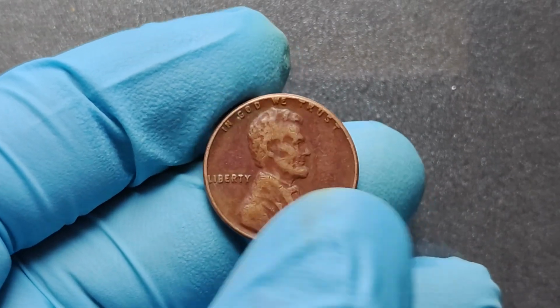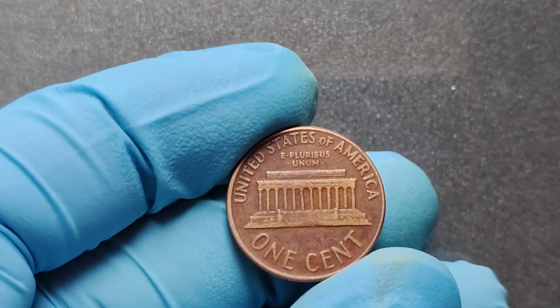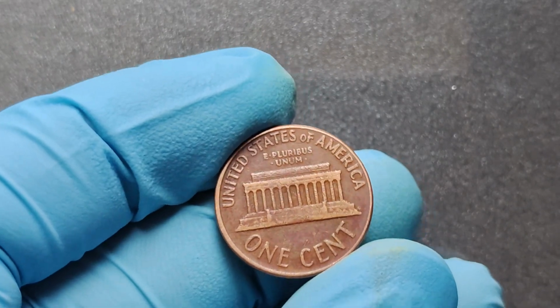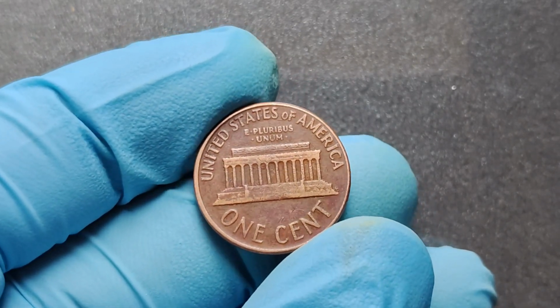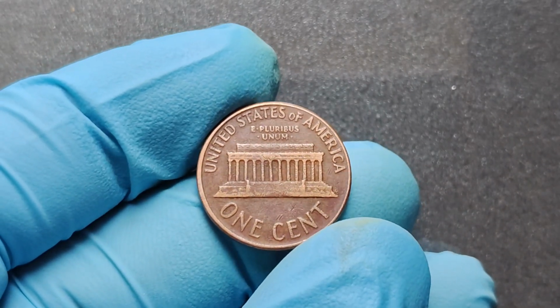Never ignore your pennies. That little coin jingling around in your pocket could be worth more than your car, your house, or maybe even your entire retirement fund. The key is knowing what to look for and actually taking the time to check your change.